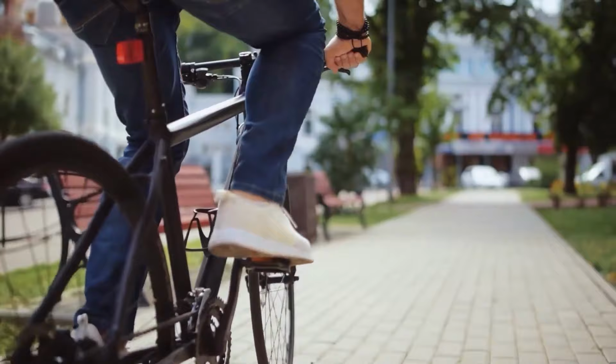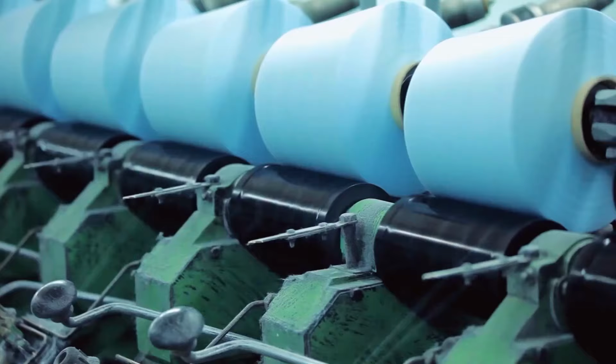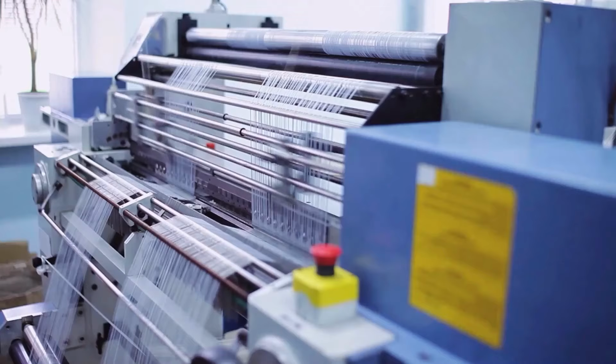Your jeans are blue on the outside and white on the inside because of a smart way to weave the fabric. The warp thread is dyed, while the weft thread has no color, it's just white.